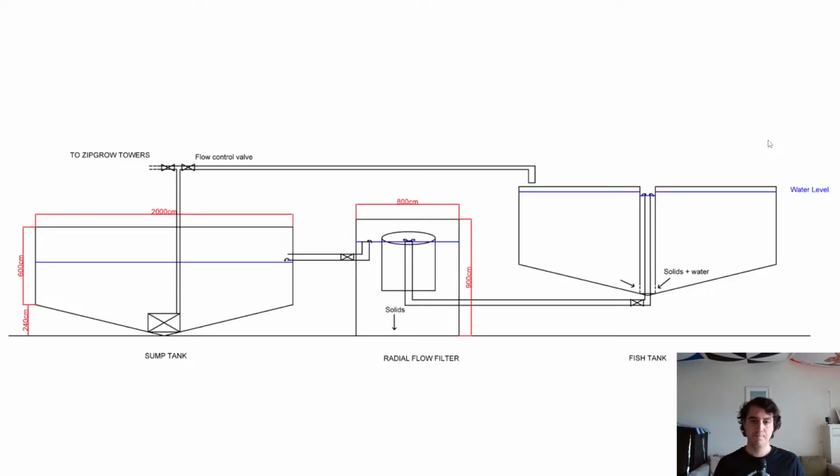This is another design I did. This is more about the aquaculture concept, let's say. So you have here the sump tank, the lowest part of the system. Then you have the RFF, where we collect most of the solids that are produced by the fish. And you have the fish tank as well here. I'll be talking more in detail about why we chose these things and these designs and so forth. But this is just to give you an idea of how the sketches evolved through time.